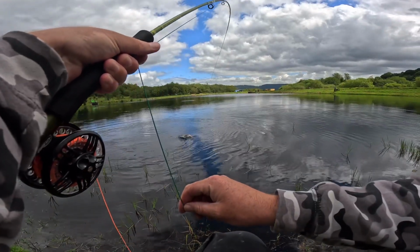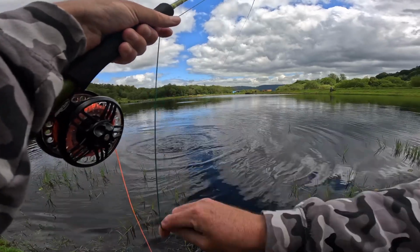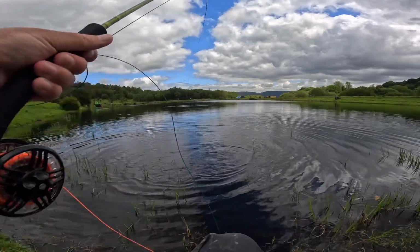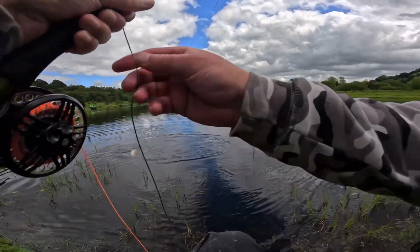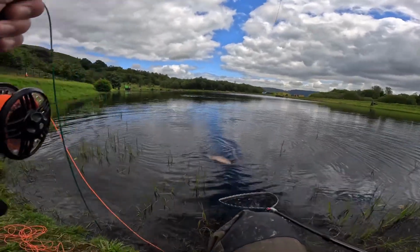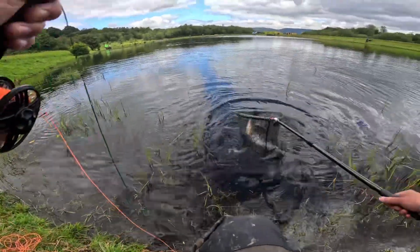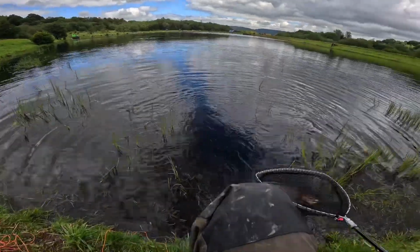So, nice dark fish, this is. Oh, he don't want to come in. He's hanging on. Big, big paddle tail. Oh, it's another clonking fish, this is. Come on, come on, come on. Oh, yes. Yes, we've done it again. We've done it again.